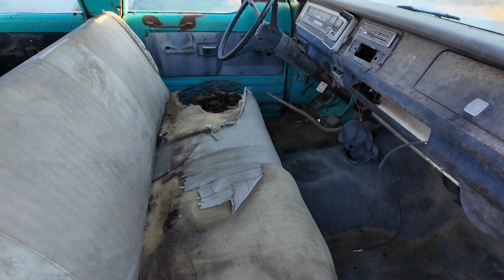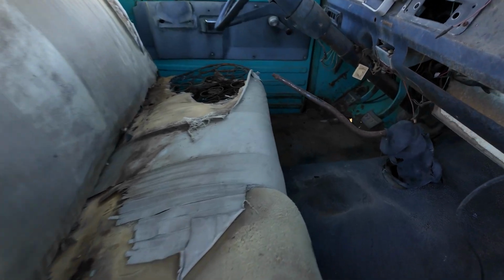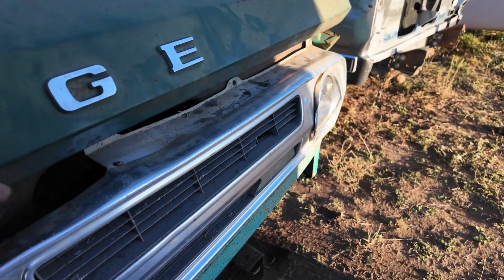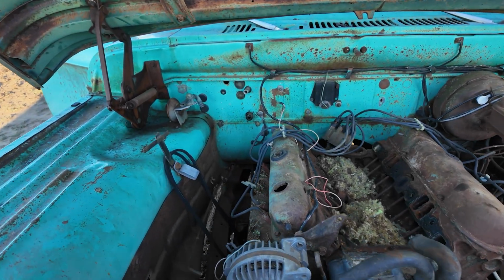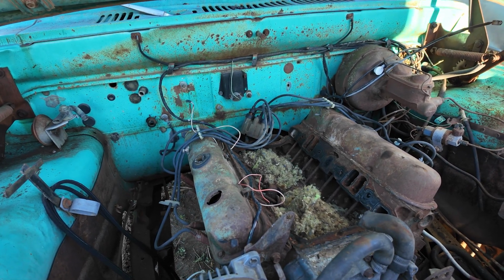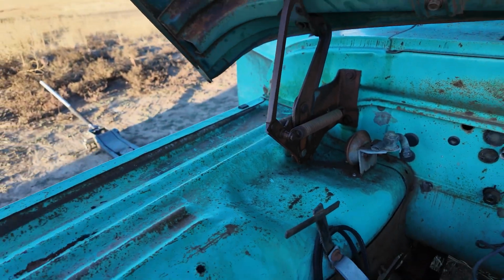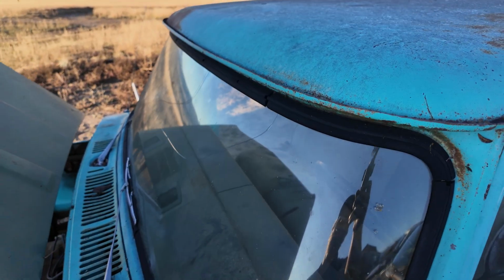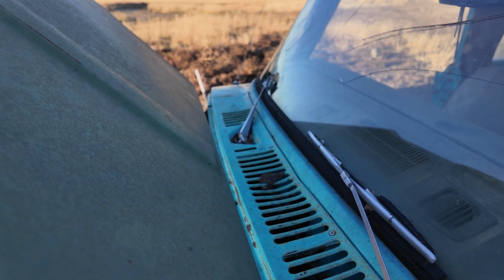I mean, the crew cabs are just so hard to find, especially in this color. Oh, it's even got the key in it. I don't know what motor's in it. Well, something. Half of it's gone. I can tell you that's a V8. That's about all I know. Up here, engine bay looks quite clean. Drip rail looks good. It needs a new windshield. One of the wipers went through it somehow.